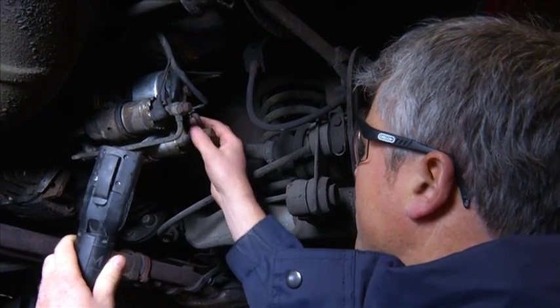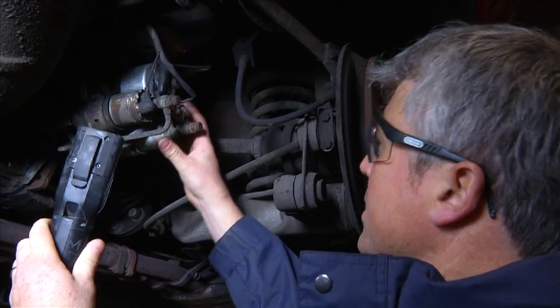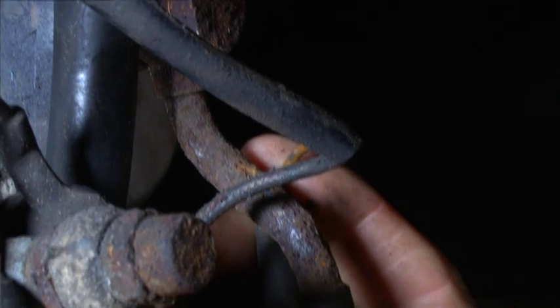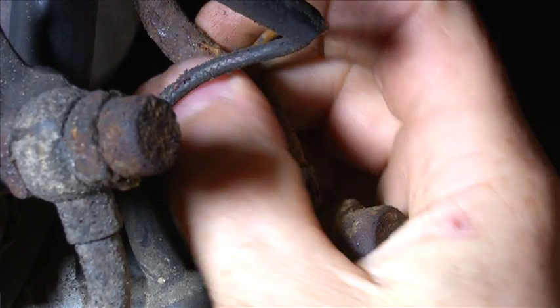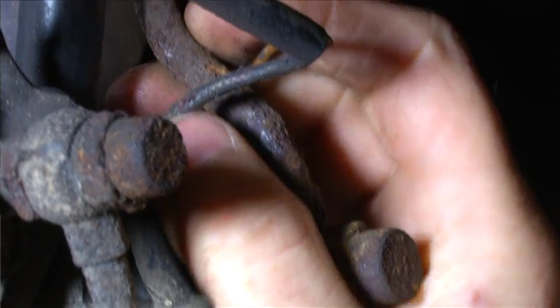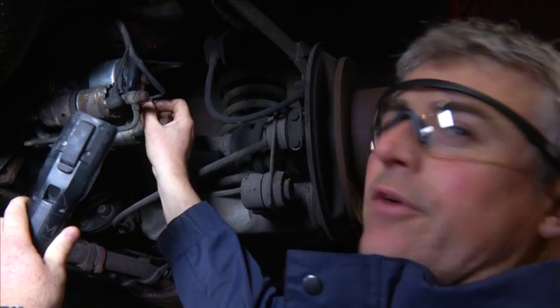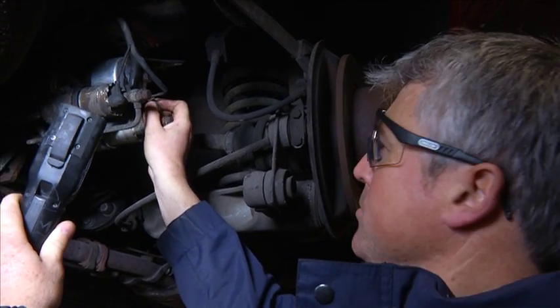This is one area of concern, a metal fuel link pipe which links the fuel pump to the fuel filter. As you can see, it's very, very rusty where it links the two together. One slight fracture and we would lose quite a bit of fuel from there. So I would advise to get that replaced as soon as possible.